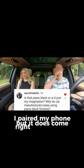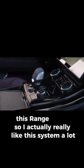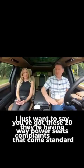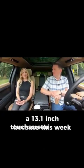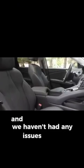Is that piano black, or is it just my imagination? Why do car manufacturers keep using piano black finishes? I think it's because it photographs really well and it looks good when it's clean. So I'm okay with it on the door cards here. Steering wheel? A little bit on the steering wheel. That's got the haptic feedback. Yeah. But this here, you know what I'd love for a manufacturer to do? Instead of having the shiny hard plastic, continue this vinyl or leather. That would look super premium. Do you know who does something like that? Acura RDX has that in the interior. Yeah, and it does look really good, and it holds up really well.